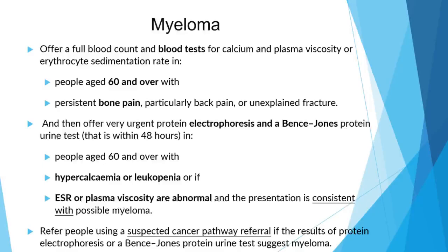And then we need to offer a very urgent protein electrophoresis and a Bence Jones protein urine test, that is within 48 hours, in people aged 60 and over with hypercalcemia or leukopenia, or if the ESR or plasma viscosity are abnormal and the presentation is consistent with possible myeloma.